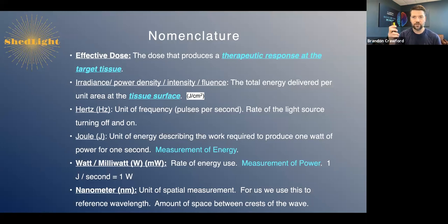So if I take my laser again and I put it here on my head, okay, the fluence is what's measured at the skin. Well, that's great. But I want to know what's going on at the target tissue, which is my brain. Okay, that's going to be the effective dose. And the way to measure that is with clinical skills, with being able to monitor things like pulse oximetry, oxygen, heart rate, primitive reflexes, muscle tone, changes in demeanor and personality and affect and all of these things, right? So that's going to determine your effective dose.